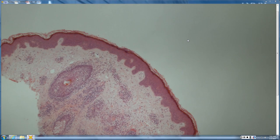Eosinophilic folliculitis. You know, one of the things you're supposed to think of is HIV. Itchy, bumpy people, and you see eosinophilic folliculitis. You know, that can be one of the clues to HIV.